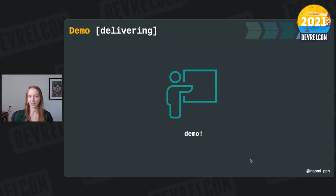demo. However, things happen. Demos can go sideways. If that happens to you, don't panic, of course. Try to stay calm, but also debug the issue. Debug the issue while talking about what you're doing.